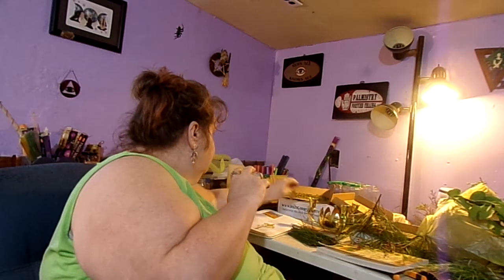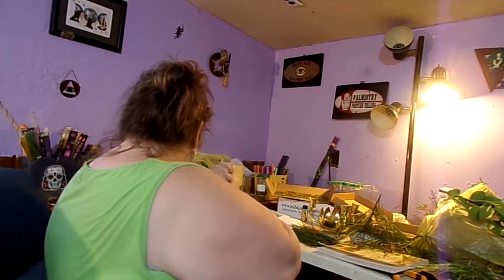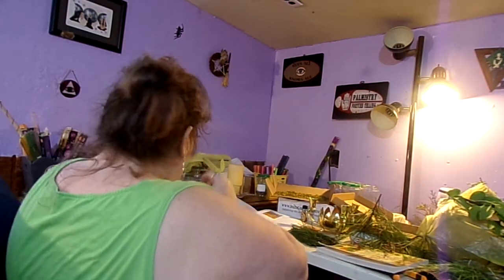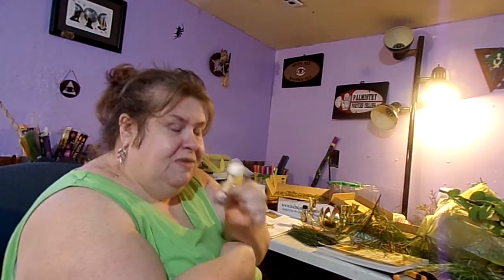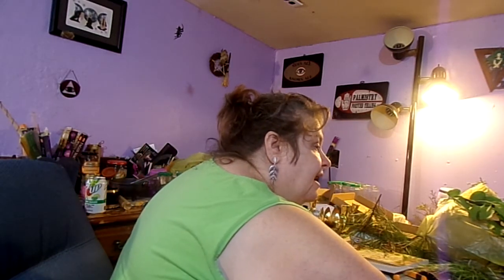And let's see, what else do I got here? Oh, I found a mushroom, a spore, in my yard. So I picked him. I'm going to dry him out and see what kind he is.